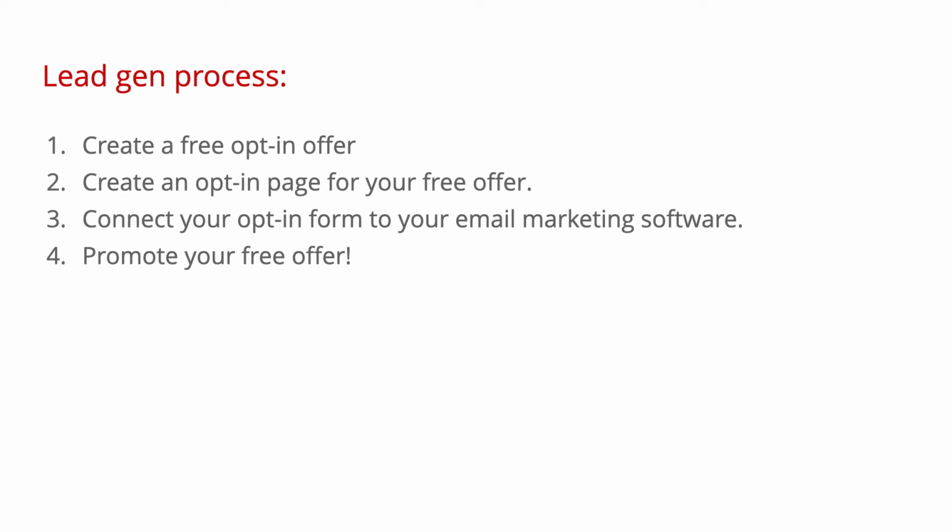Second, you need to create an opt-in page for your free offer. So this is a page on your website that has a form on it that people can fill out to get the free thing or to sign up for the consultation or for more information. Third, you need to connect your opt-in form to your email marketing software. You've put this form on your website, but it needs to talk to your email marketing software so that when someone signs up for the form, they get added to your email list. And then all you need to do is promote that free offer and you will automatically generate leads.